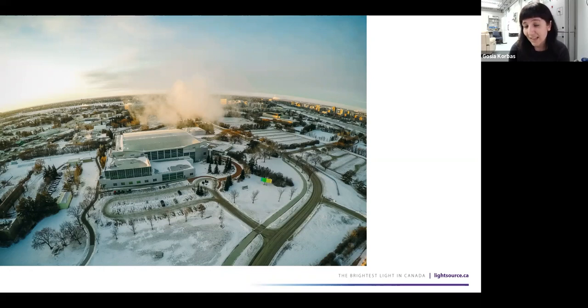Almost 1,000 scientists come every year to the Canadian Light Source to conduct their experiments, and they come from various places around the globe. They are interested in different research in health, agriculture, environment, and material science as well.